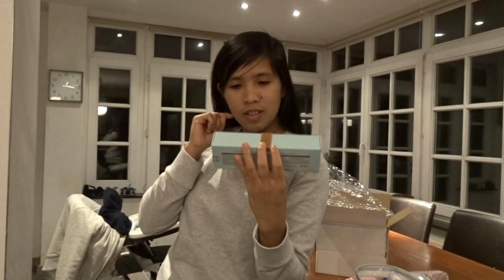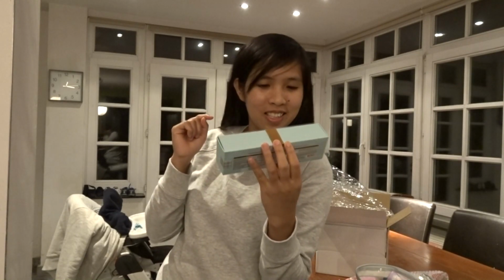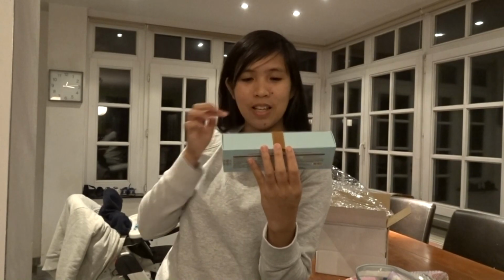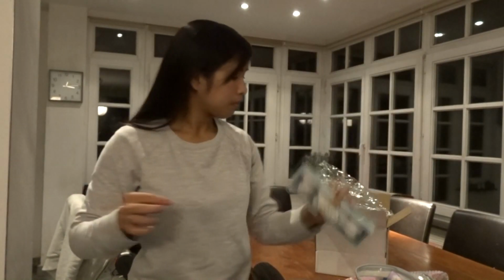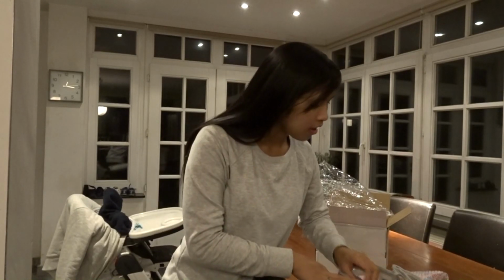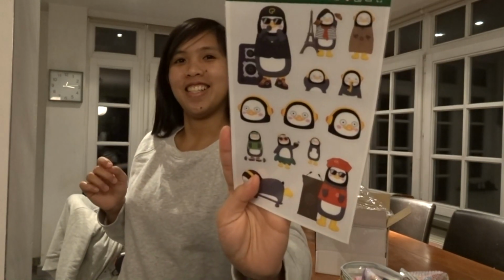Ooh, balm set. For lips ata. Yeah, Clean It Zero Cleansing Balm. What's cleansing balm? I don't know. Oh, ang dami. 40 sa isang pack. And then, oh, sticker. Pengsoo Deco Sticker. Ayan.